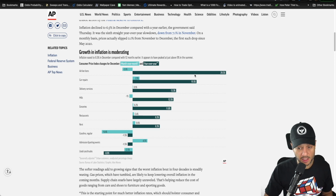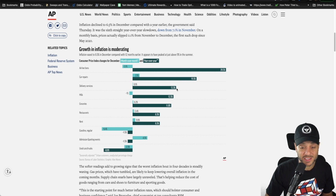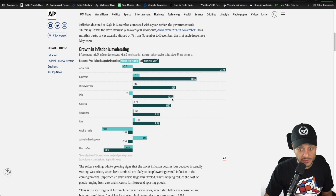However, let's take a look at each of these categories. So month over month, airline fares are down. Car repairs are up, almost up 20% year over year. Delivery services up over 13% year over year. Milk is down month over month, but year over year, still 12.5%. Groceries are actually up, not surprisingly, month over month. That didn't go down. Almost 12% year over year. Restaurants are up. Rent is up, right? 0.8% month over month.